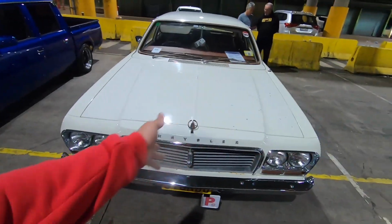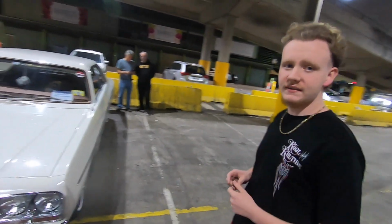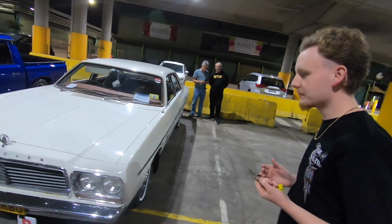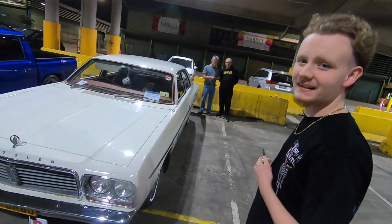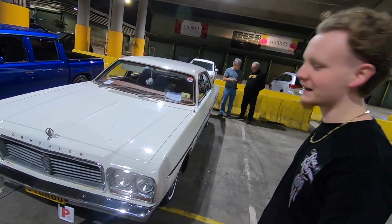So I'm filming on the second GoPro, my other one died. But we're here with J Turbo's beautiful Chrysler. What's the full name of this car? It's the Chrysler CL Valiant. Made in June 1977. I picked it up when I was 15. I've always loved the Valiant.